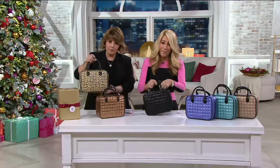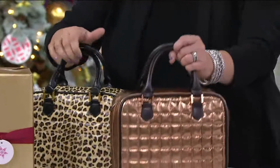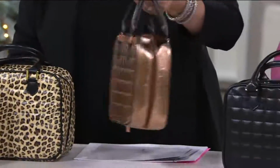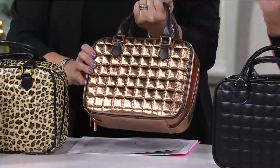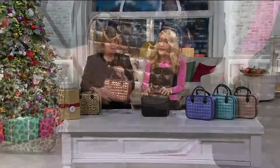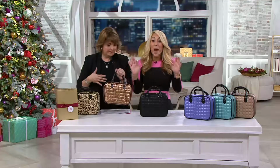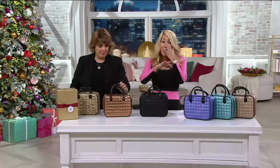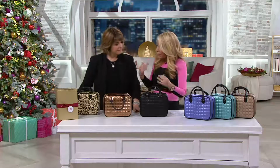We also have it available for you in the leopard. So there's the leopard. I love this one. This is the copper. That's so great. And that was featured in 2009 when I first created this in Women's Day magazine. How cool is it that this is an item that you created 7 years ago and it's still relevant today as it was then? It's one of our most popular items. People love this. Well, first of all, it's patented. No one else can do it. I created it for me, Jill.